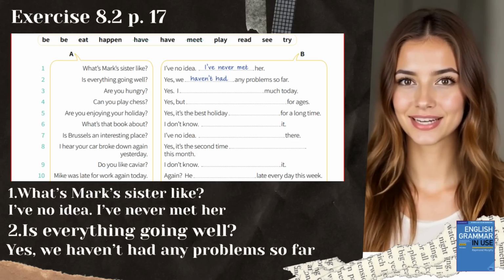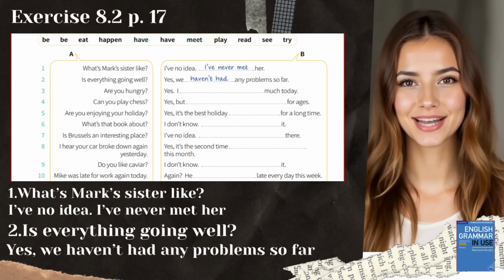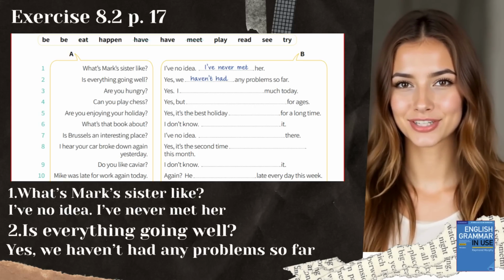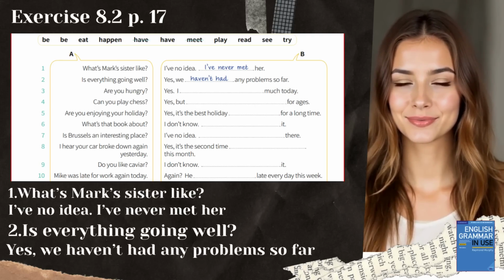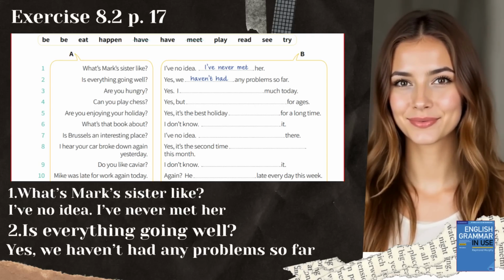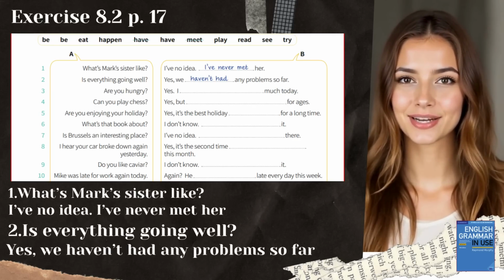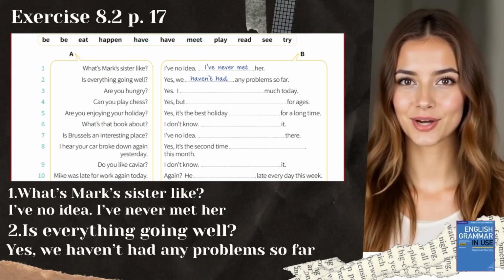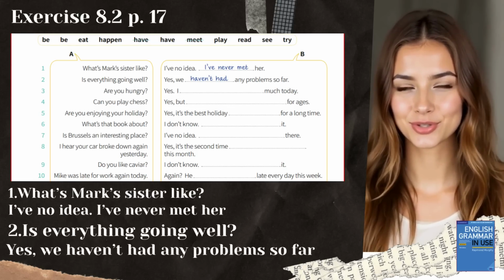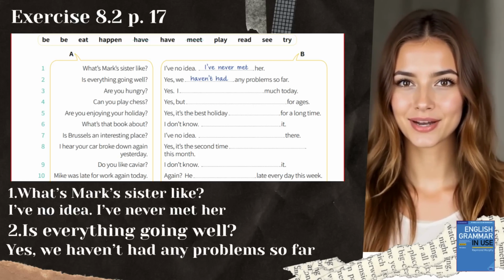Why present perfect? The present perfect is used here because the speaker's lack of experience, meeting Mark's sister, extends from the past up to the present. When to use: use the present perfect for experiences when the specific time is unknown or unimportant. The speaker expresses that at no point in their life have they met Mark's sister, and this remains true at present.